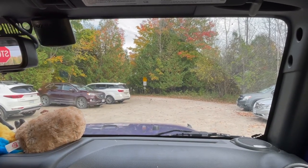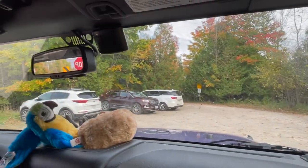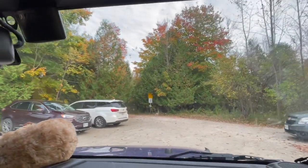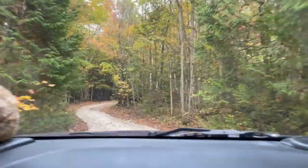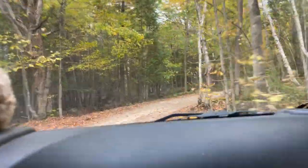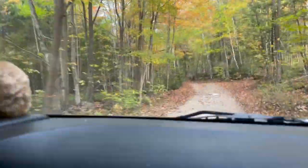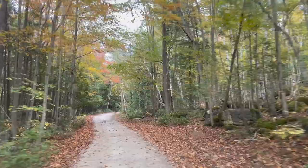This is our first parking area that we are gonna blow past. And we're gonna go into the next one. The hike, we did enough of that today, so we're just gonna keep driving. We're just gonna do some off-roading, and good old Carla, save ourselves some time.